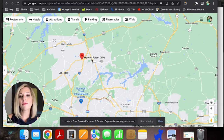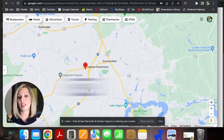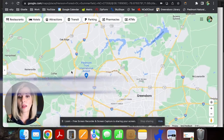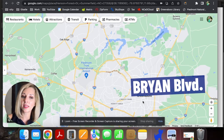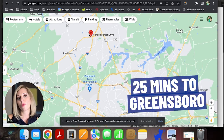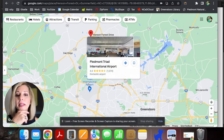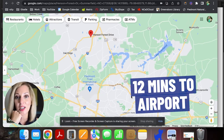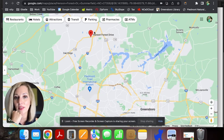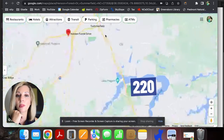But Henson Forest, I like where this is located in the sense that you can hop on 73, which turns into Bryan Boulevard here, which is going to take you into downtown Greensboro. It's about 25 minutes for you to get from Henson Forest to Greensboro, downtown proper. It's going to take you like 12 minutes to get to the airport. It's right here because you're going to hop on 73. You can also hop on 220 where all the shops are.